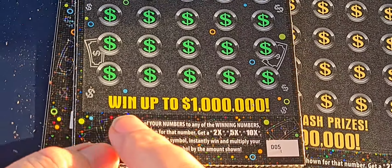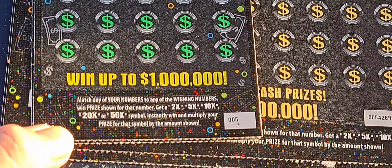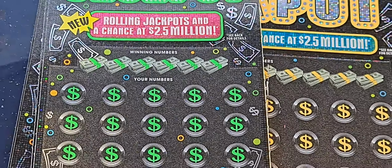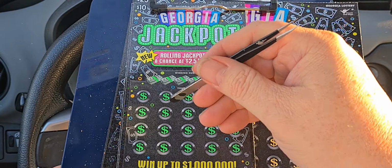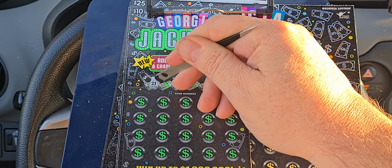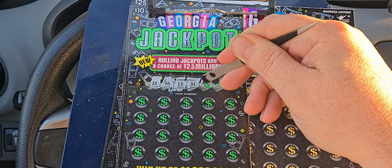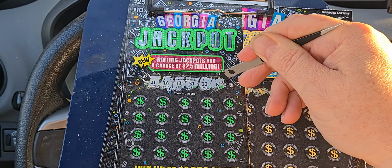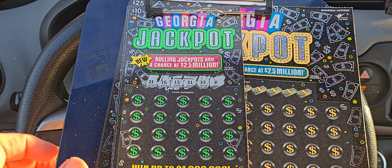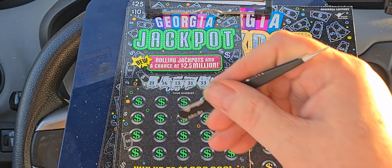So this one gives you up to 50. So 50 times symbol. So if you get a dollar under the symbol, you get 50 times. And this is on ticket number 5. 21, 16, lucky 13, 31, 33, and 8. So we need 1, 3, 6, 8.